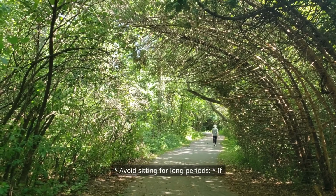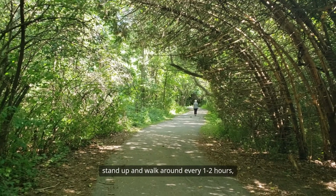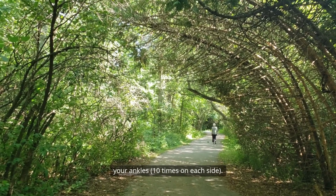Avoid sitting for long periods. If you work in an office or take a long flight, stand up and walk around every 1 to 2 hours. Do heel lifts, 15 to 20 times, or rotate your ankles, 10 times on each side.